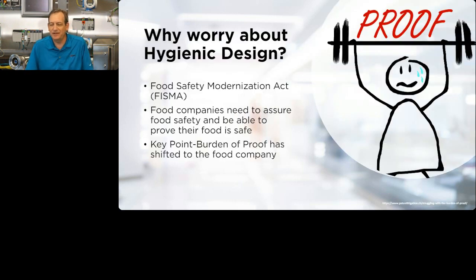So why worry about hygienic design? Why is this such a buzzword now that maybe 10 years ago you didn't hear much about it? Well, with the Food Safety Modernization Act of a few years ago, that really steamrolled this whole hygienic design and the improvement in the plants. And the reason being is, without getting into details, the burden of proof shifted from the government or the inspectors determining what's bad inside the food plant. It's now the food plant's responsibility for determining what is right and proving to the government they're doing things the right way. So really that shift of proof to the manufacturer is the big deal.